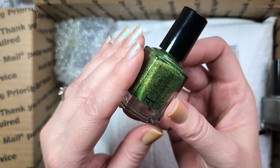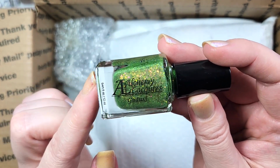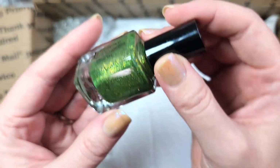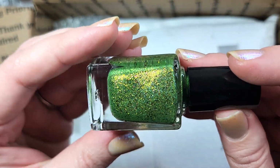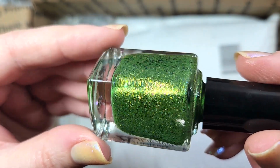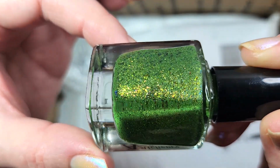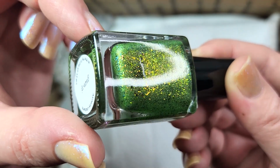Next up we've got an Alchemy Lacquers. This one is called Guangxi? Guanxi. Let me know how badly I butchered that. But this one is a really pretty shade of green. This is also loaded with flakies. There are a number of different types. I'm seeing metallic and multichrome. There's a little bit of a blue flash that I can't tell if that's coming from the flakies or another component. There he goes towards that edge of the bottle.